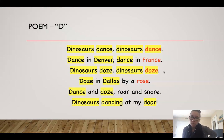We have just one more rhyming pair in our poem today. Dance and doze, roar and snore. Our first rhyming word in that pair is going to be snore. We know this because it comes at the very end of the line. And let's listen to the last line in the poem to find our other rhyming word. Dinosaurs dancing at my door. Now again, I hear snore and door. They both have the or ending. However, even if I didn't hear that, I know that the last word in the line is door. So then I could go back and check. Does door rhyme with snore? Yes, it does. So our three rhyming pairs in this poem are dance, France, doze, rose, and snore, door.